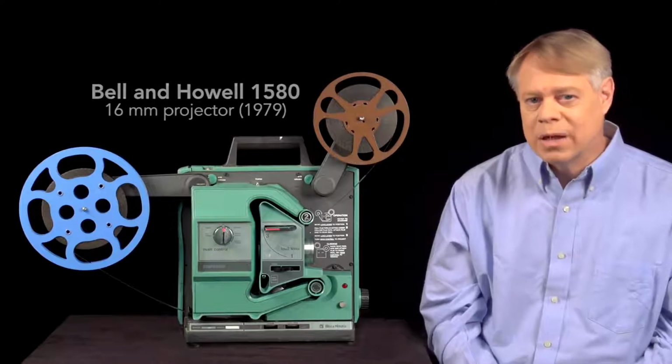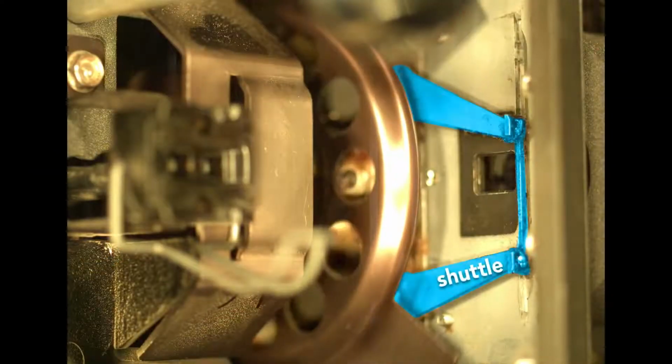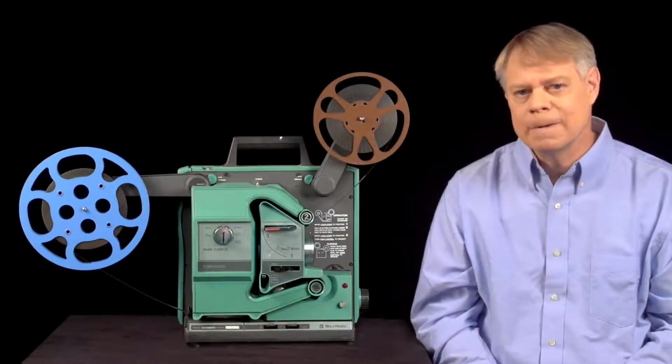I'll examine this Bell & Howell 1580 16mm projector built in 1979. We'll look at the shuttle that starts and stops the film, the shutter that strategically blocks light, and the photosensor that reads the sound, all of which operate in harmony.